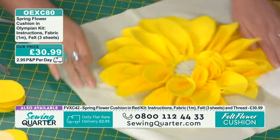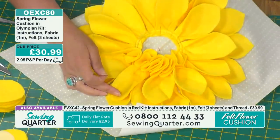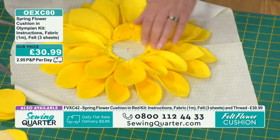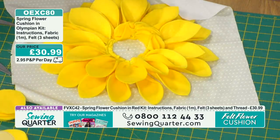I mean, if I just turn that around just so you can see what we've done so far. Yeah, we've got ruffles. Looking fab, isn't it? And I've not even got halfway through. It's such an unusual project. We've never done anything like this, have we? It's nice, isn't it? Yeah. And it was really relaxing. You know, it's super relaxing.